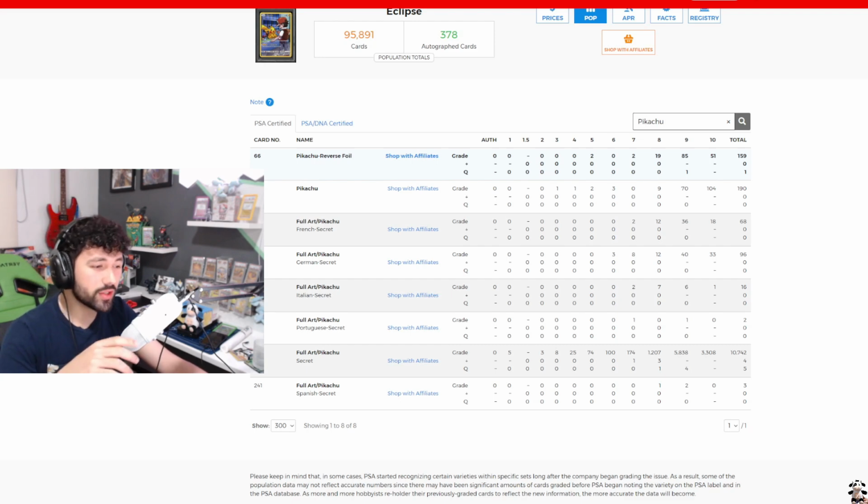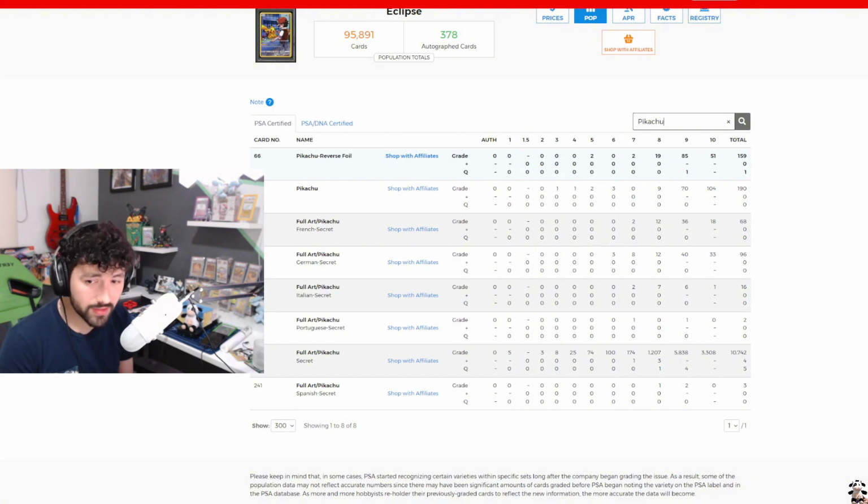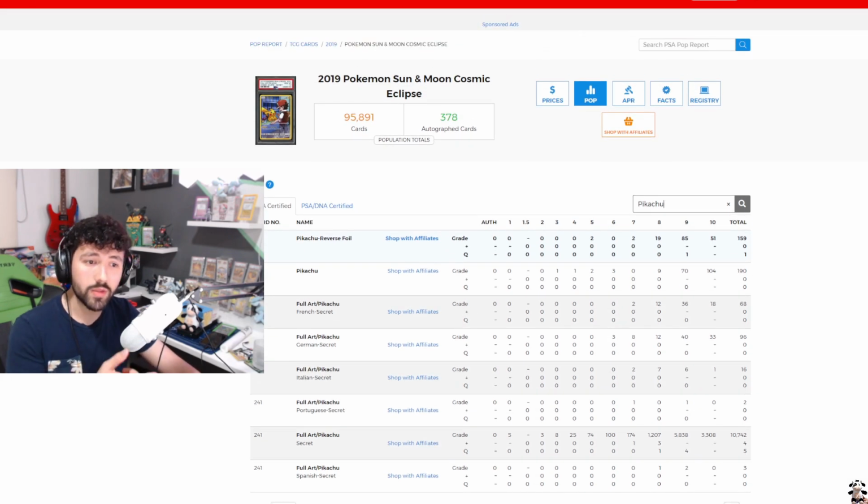All right, so this one's pretty interesting. The pop report for this card: there's 5,800 9s, but there's way fewer 10s. There's 3,300 10s. So that might be a really good motivator for people to boost up this price, since there are fewer 10s than 9s. We've seen it happen with the Magikarp, how on the pop report it's really hard to get that 10, so the price tag really differs once you get a 10 versus a 9. So this might actually be a pretty good pickup. It's Pikachu, it looks very cute, and there are fewer 10s than 9s.